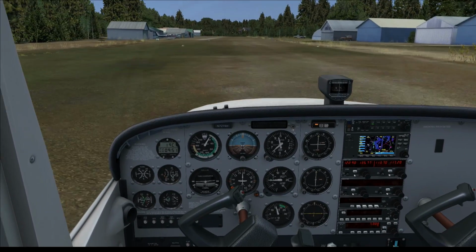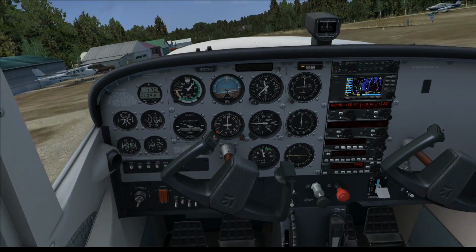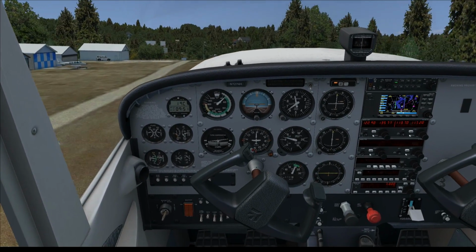I'll try and give her a little bit of elevator. A little bit of elevator. 43 knots. Whoa. Okay, too much elevator. I think we're going to die. No, not really, but we're close. Full power, full power. Okay.